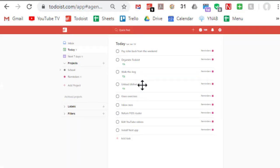And finally, labels and filters. So Todoist offers some other ways to tag and view tasks using labels and filters. I confess I haven't entirely determined how best to use these, but I think they're going to make Todoist even more helpful. For example, for any task where I need to leave the house, I use the tag errand. So that way I can pull up every task tagged with errand when I'm out and about, and I can get all of those things done in one go.